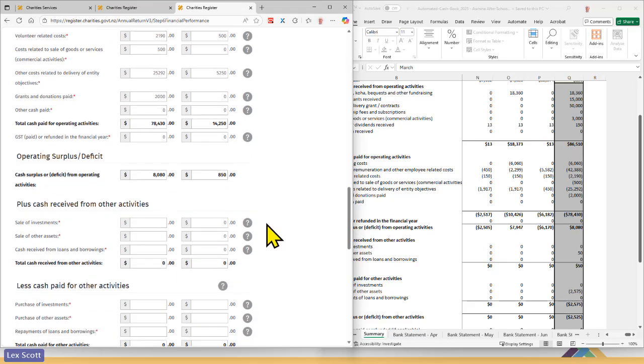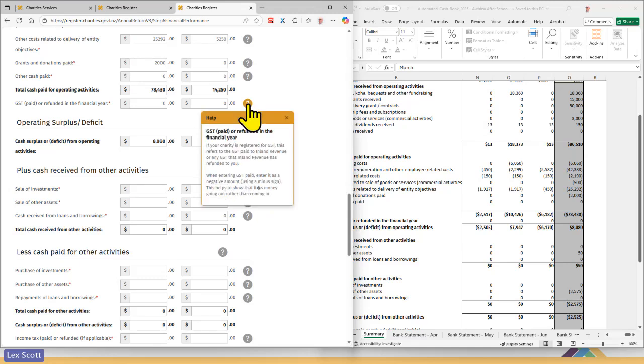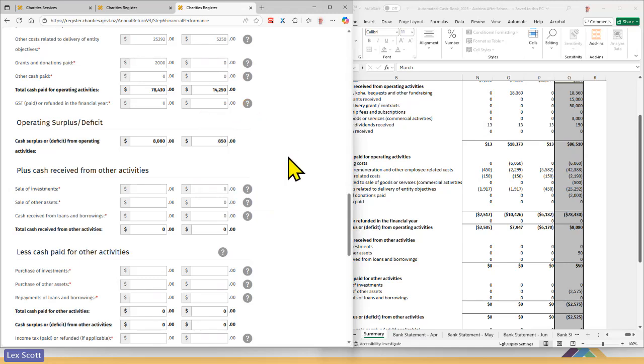Remember, if you are unsure what goes into each category, check the help notes by clicking on the question mark next to each field and use your best judgment. This page will have all of your charity's transactions for the whole reporting period once you have filled it in. So if you have any uncategorized transactions, or if your end totals don't match your actual bank accounts and cash figures, you'll need to check everything again and make sure you haven't missed anything.